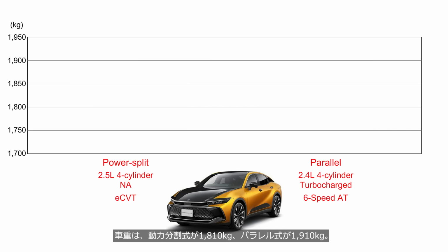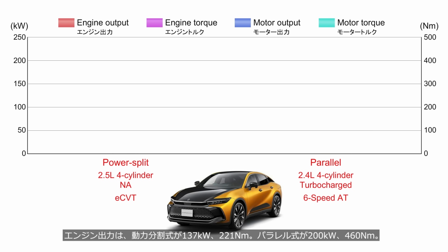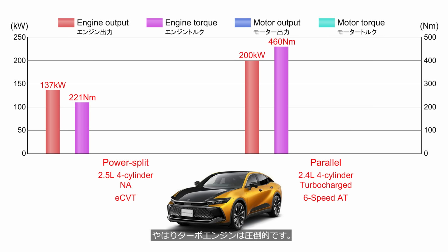The power split model weighs 1,810 kilograms, while the parallel type model weighs 1,910 kilograms. The parallel type model appears to be slightly heavier. The engine output for the power split system is 137 kilowatts and 221 newton meters, while the parallel type system has 200 kilowatts and 460 newton meters. The turbocharged engine is truly overwhelming.